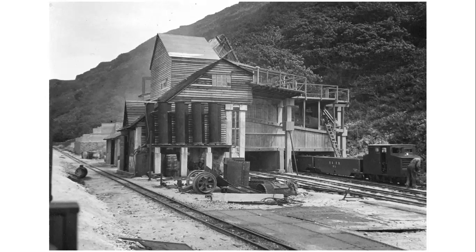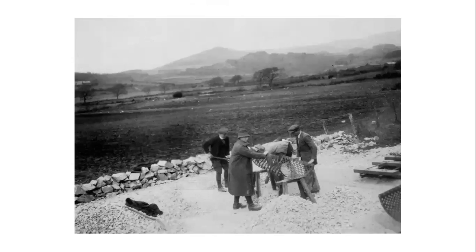There's some gash bits of screens in the foreground. Then a quick example of how the screens worked. They were obviously knocking up some more concrete. So you've got Henry Greenley on the left and Harry Hilton just rotating the screen and two labourers shoving stones onto it so that you get a particular grade. That's the best demonstration we could find.